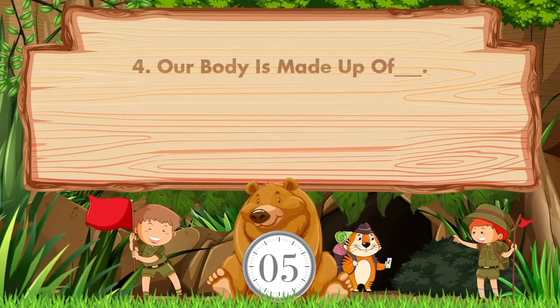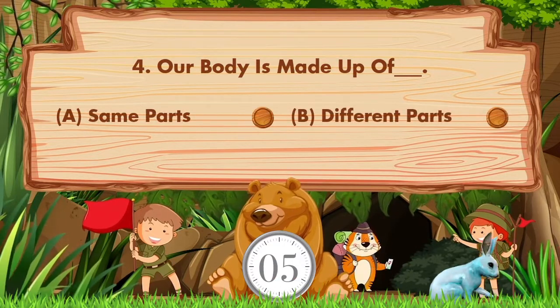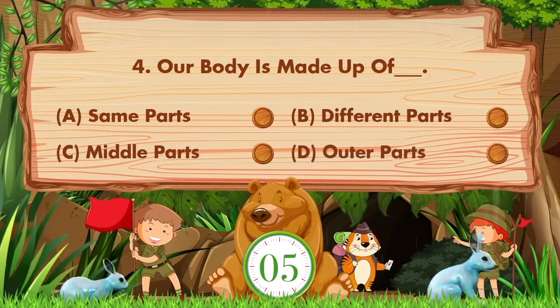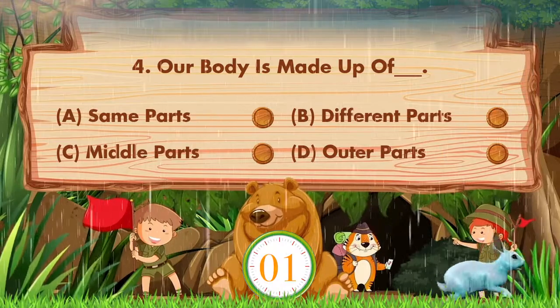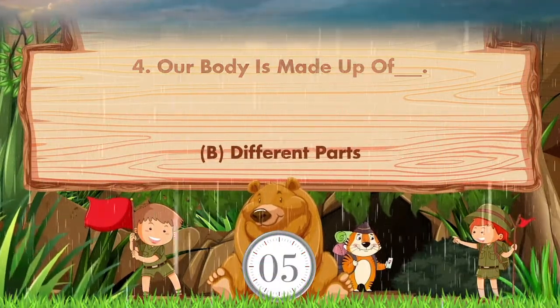Our body is made up of. Option is A. Same parts, B. Different parts, C. Middle parts, D. Outer parts. Answer is option B. Different parts.